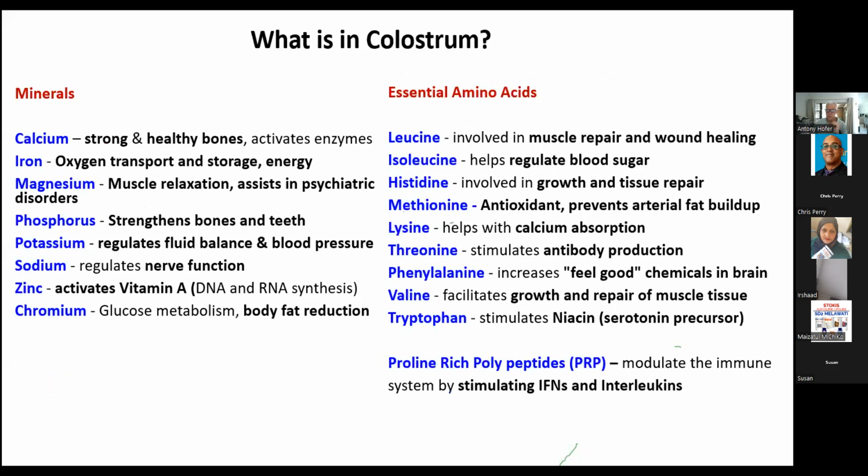All right, so we're going to move on to the next slide, which is a continuation of all the minerals and essential amino acids in colostrum. You'll see all the minerals on the left, and you'll be able to recognize a lot of those: calcium, iron, magnesium, phosphorus, potassium, sodium, zinc, chromium. You've got the whole list there and all your essential amino acids. But I just want to point to the proline-rich polypeptides, which are right at the bottom of this screen on the right-hand corner.